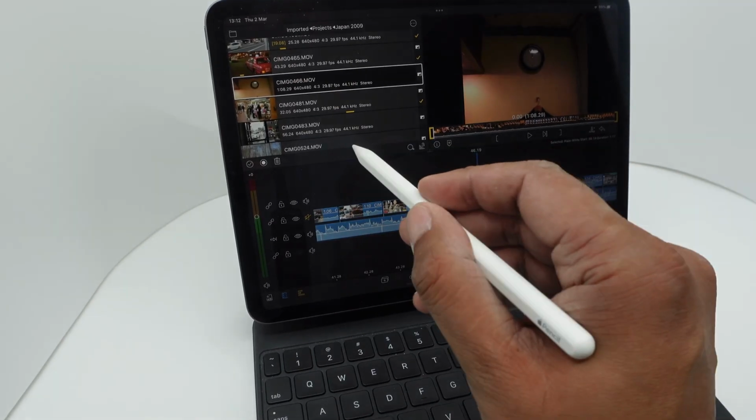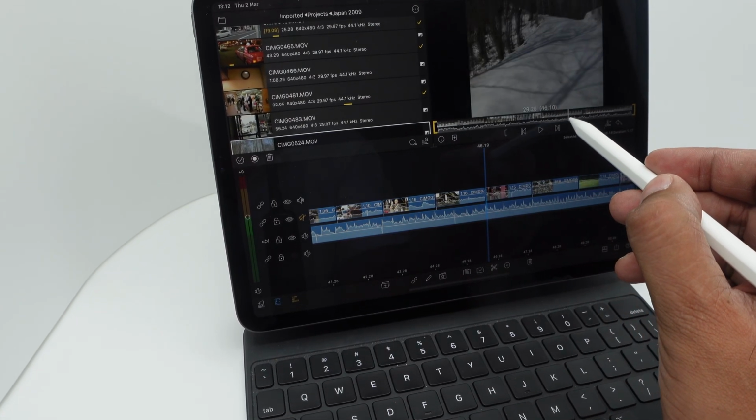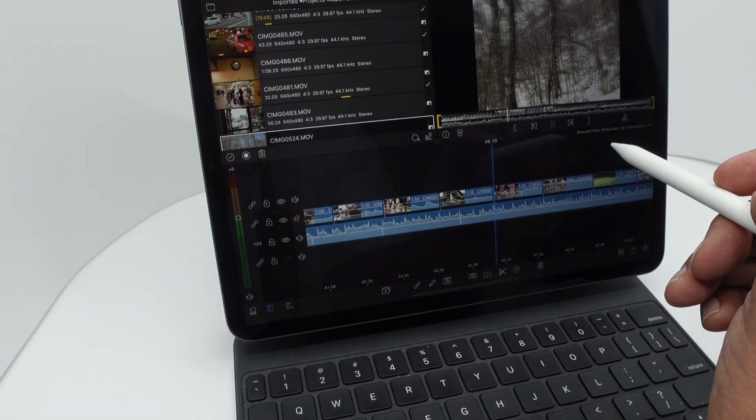I use LumaFusion as my video production platform. The ability of the pencil to go in and make cuts and selections really quickly means my editing time just flies. The Apple Pencil 2 is a critical part of my video editing workflow, and for the occasional podcast using Ferrite on my iPad Pro 2. It's amazing, it's vital, and a must-have accessory for the iPad Pro.